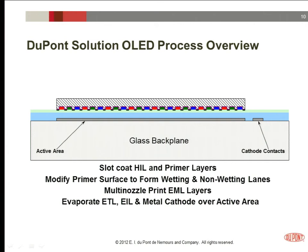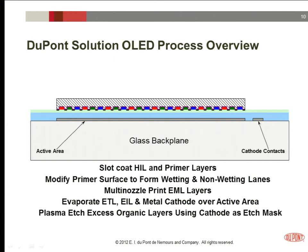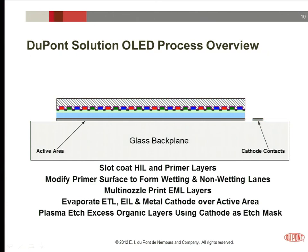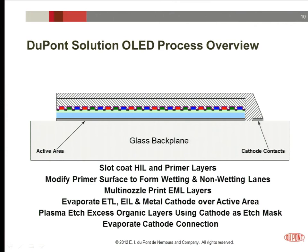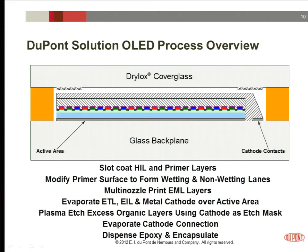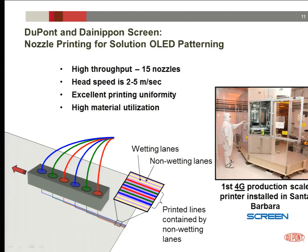Now we use that cathode as a physical mask, still under vacuum. We haven't come out of vacuum. And we use a plasma etch process to remove all the organics that are everywhere else on the substrate. So now we've exposed the cathode contact, and we've protected the OLED in the active area from the plasma. Then we put down an aluminum capping layer, and you've made contact. And then we encapsulate. We use a glass bead-filled epoxy with a screen-printed getter on plain glass, which is cheaper than using cavity glass. That's something we developed to cut out the cost of cavity glass, but you can use cavity glass, of course.